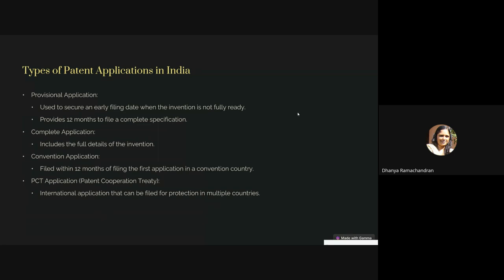And filing a patent application. So basically, in India and some countries, we have something called a provisional specification and the complete specification. That is basically the technical disclosure that you submit along with your application, provisional and complete. So what is provisional, what is complete?